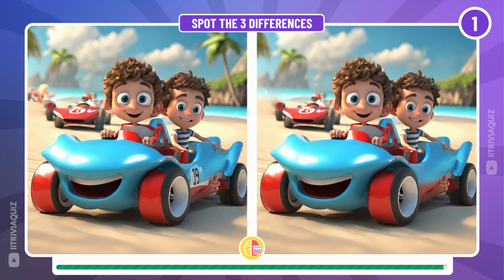Embark on a visual adventure! Can you spot the sneaky differences in this puzzle?